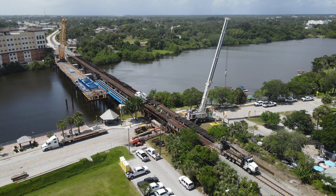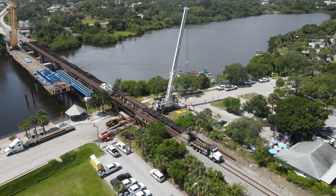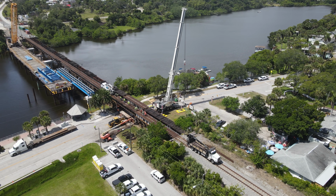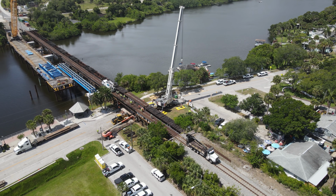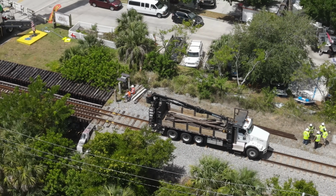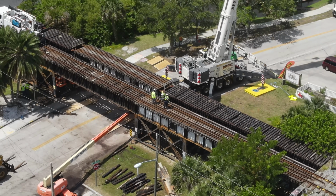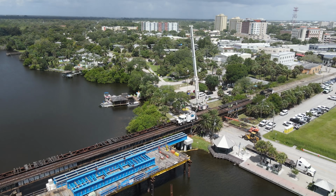With both of the spans in place now, crews continued working to get the tracks installed across the new span so it would be ready for Train 101 to pass over in a few hours. Additional high rail trucks arrived, bringing more materials and tools. Crews were working to cut rail and spike the rail into place.